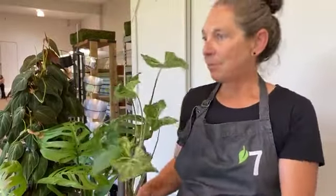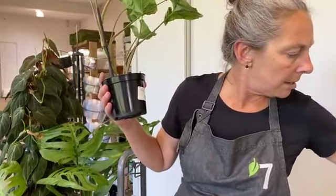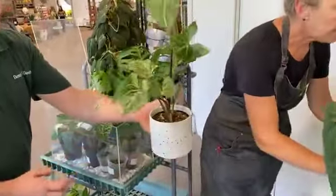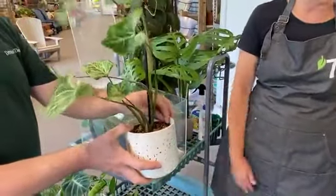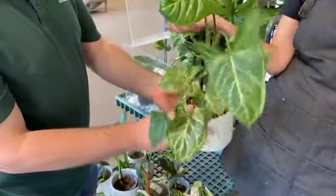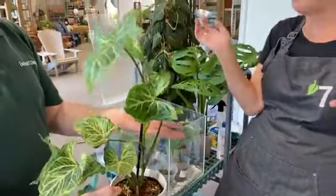Exactly right. So if we're doing a weekly check on our plants, we can go through. We have our decorative cache pot, where we've got no drain, well, this one happens to have a drain hole, lovely, and comes with a saucer and everything. But we can have you sitting in a cache pot that has no holes, sitting on your antique bookcase, or on top of the television set even, God forbid.